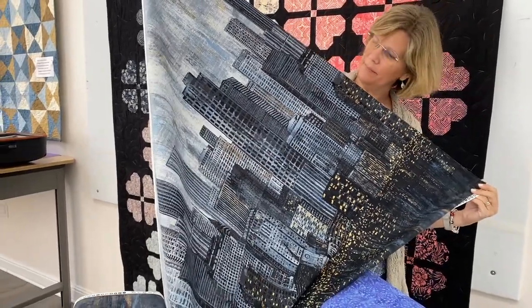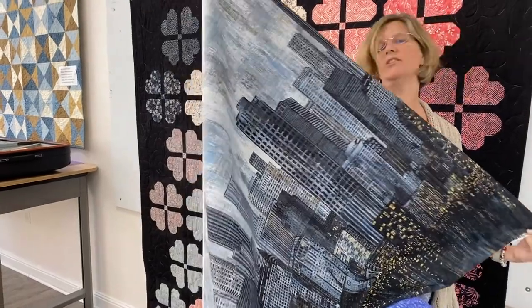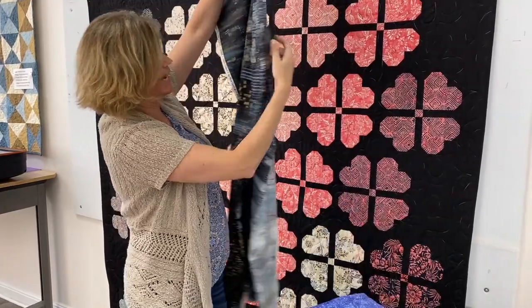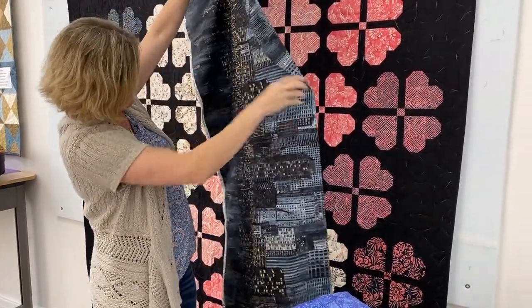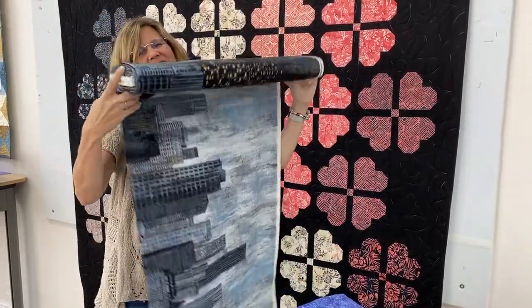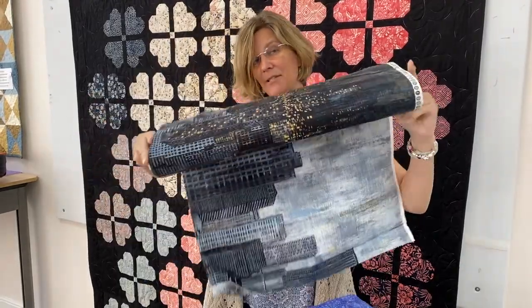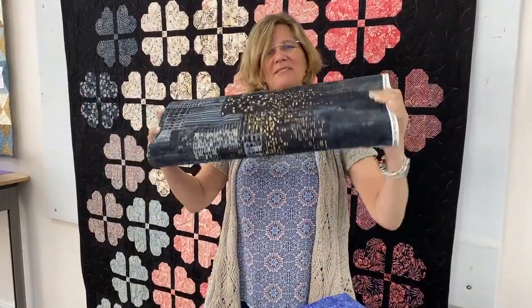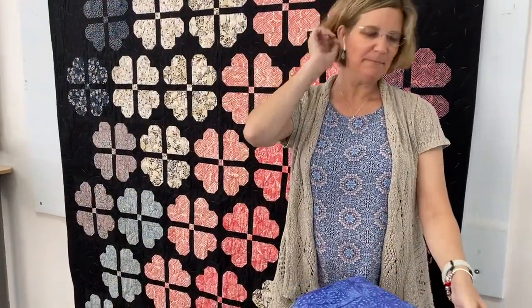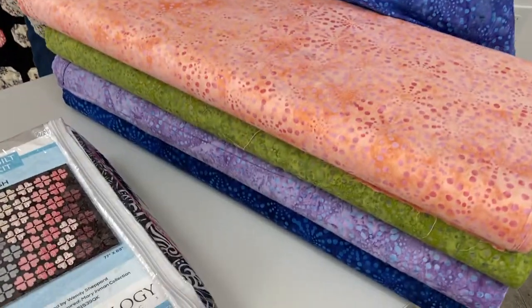So this one has a 24-inch repeat, and it is just running yardage. So if you wanted more than 24 inches, you can just keep going because it doesn't have a cut line down the middle or anything like that. You can just continue. So lots of fun potential applications with that as well. If you have a New York City fan in your family like I do, they may enjoy receiving something made out of this.